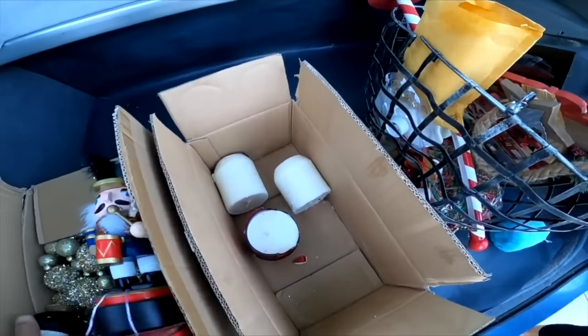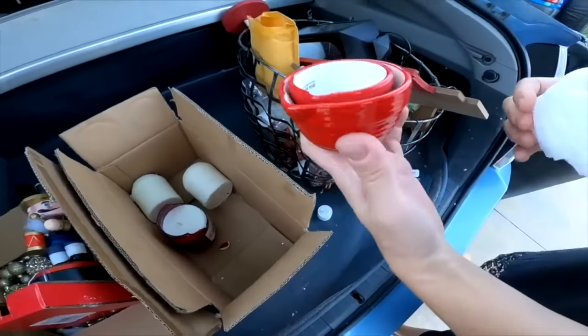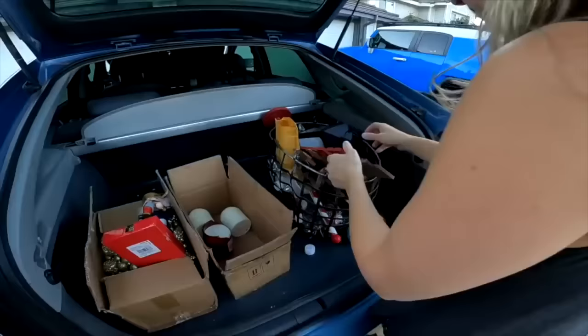Okay, look. So we got two little cuties. Oh, those are nice. Half cup and quarter cup. I'm keeping them. They're cute. You could keep them. Yeah. Throw that in the trash.